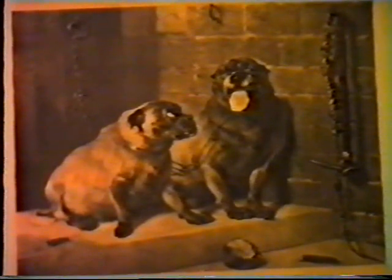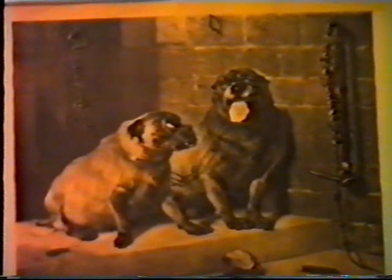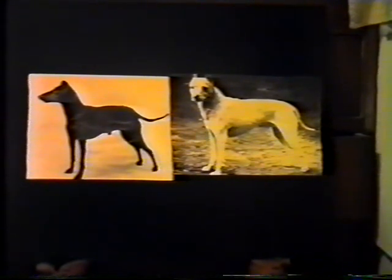The two types of terrier used in the breeding of bull terriers from 1809 onwards were the black and tan terrier and the white English terrier, which is now extinct. These two terriers were crossbred with bulldogs to create three different types of bull terrier, known today as the bull terrier, the Staffordshire bull terrier, and the American pit bull terrier.